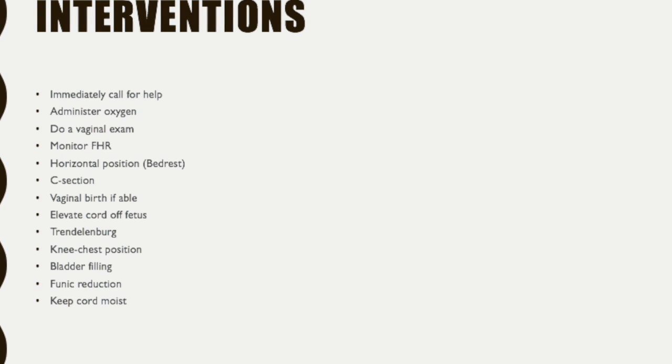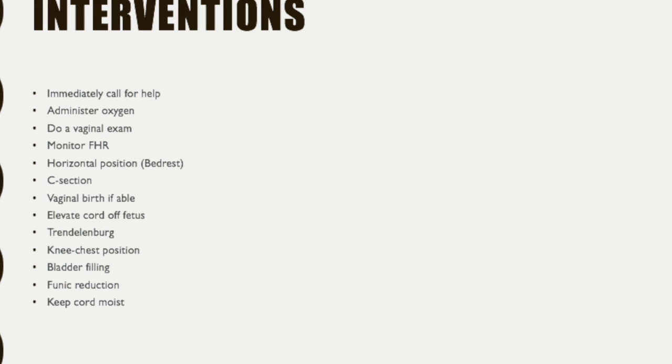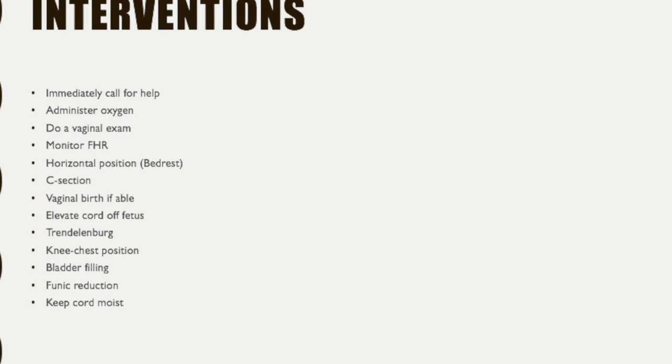Another important consideration is keeping the cord moist. When delivery is imminent, this is less of a concern, but with a prolonged interval to delivery, the cord could dry out, which could lead to vasospasm and thus worse outcomes. A moist tampon or 4x4 gauze can then be inserted gently into the vagina below the cord to help keep it in place.